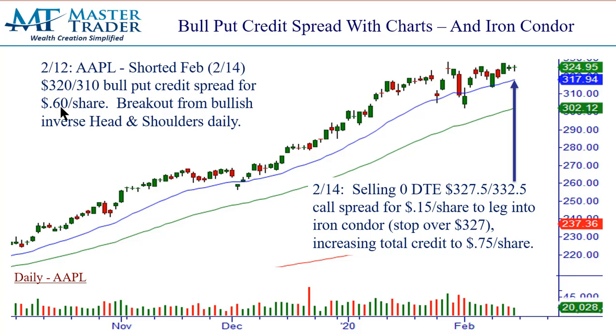If you did a 10 lot, $600 goes into your brokerage account, and it's yours to keep as long as it closes above 310 2 days later. It obviously did. This is expiration Friday on February 14th.